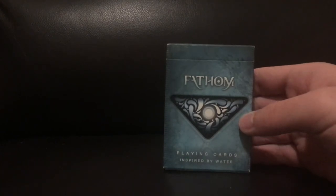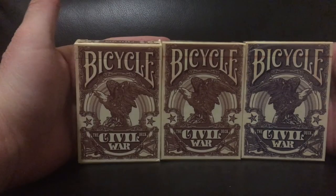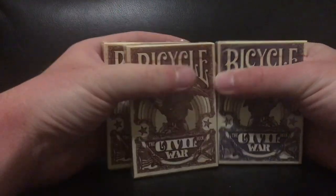Blood Kings. Did a review on those. Fathom. Guardians. This is a pretty beat up box too. I don't know what happened to it. Black Scorpion. Let's see here. I have three Civil War. I guess this is red, this is blue. Maybe. Kind of.